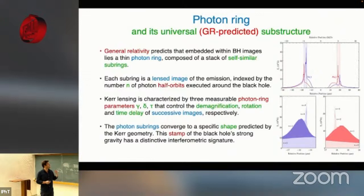And the subring structure within the photon ring is characterized by three effects, the demagnification, time delay, and rotation, which are completely governed by these critical parameters, gamma, delta, tau, which are predicted by the Kerr geometry, and we've computed analytically for the first time. And they're in principle observable things that maybe in my lifetime we'll get to measure.